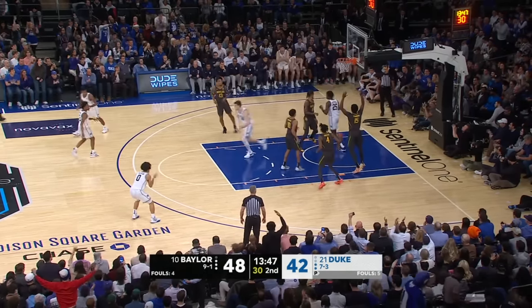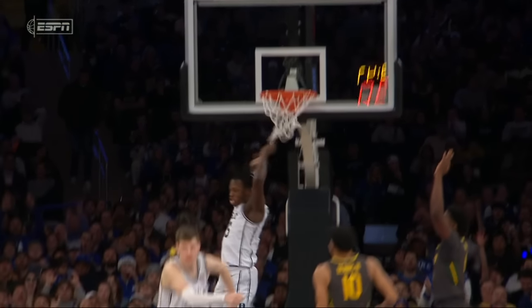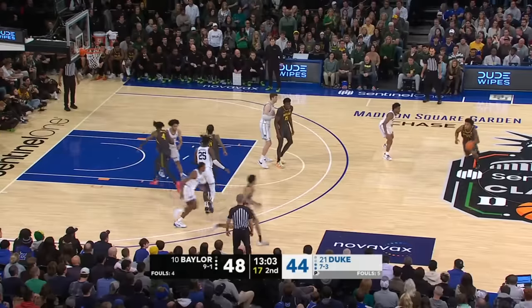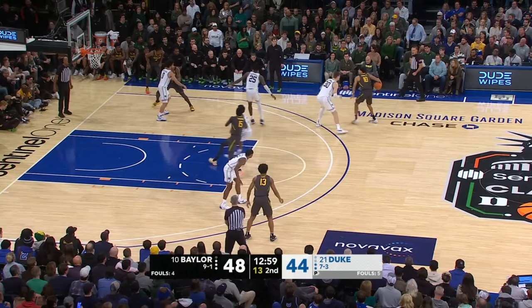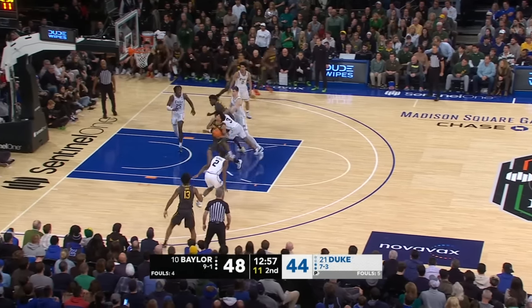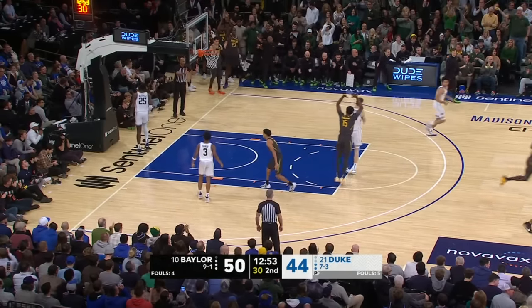Good pass. Really good. But he draws two defenders, and then Mark Mitchell just right there. Really good pass. But he, Roach, and McCain all in double figures for the Blue Devils. Got the switch. Now Dennis being guarded by Filipowski. And the floater goes. Pretty play.